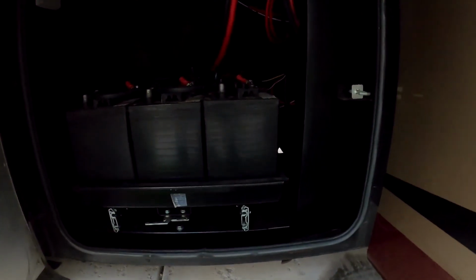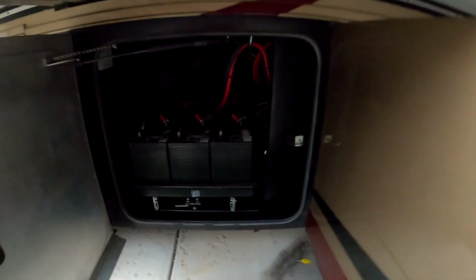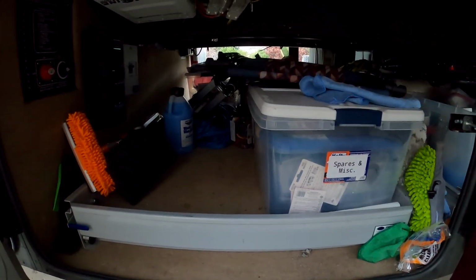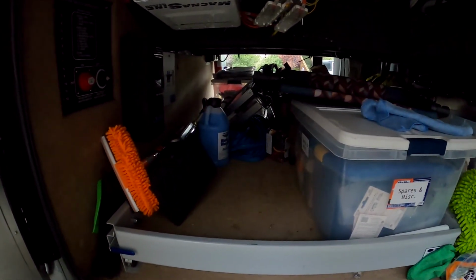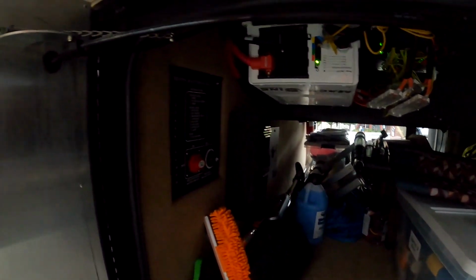We have 6 house batteries. These are lead acid, and they're on a slide out tray there. Then we have the other side of the Blackstone bay there. I have spares, miscellaneous parts. This is where my water filter sits when we're traveling. We have the battery disconnects.